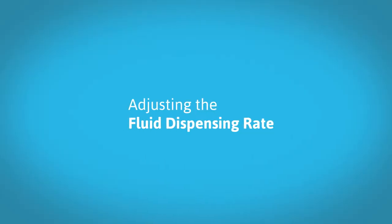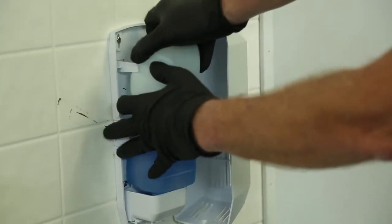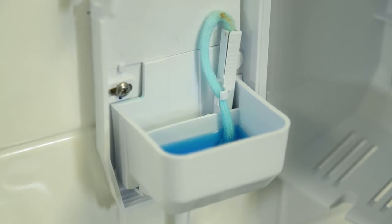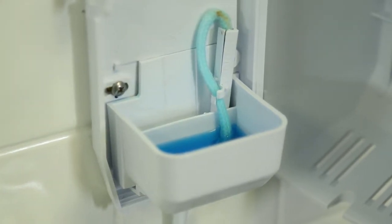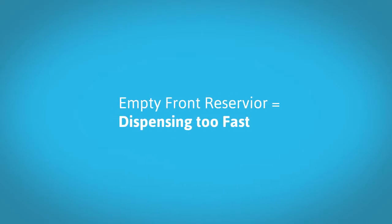Adjusting the fluid dispensing rate. The position of the wick is noted when the bottle is removed for refilling. If the bottle and front reservoir are empty, this means the odor counteractant is flowing too quickly. Empty front reservoir equals dispensing too fast.